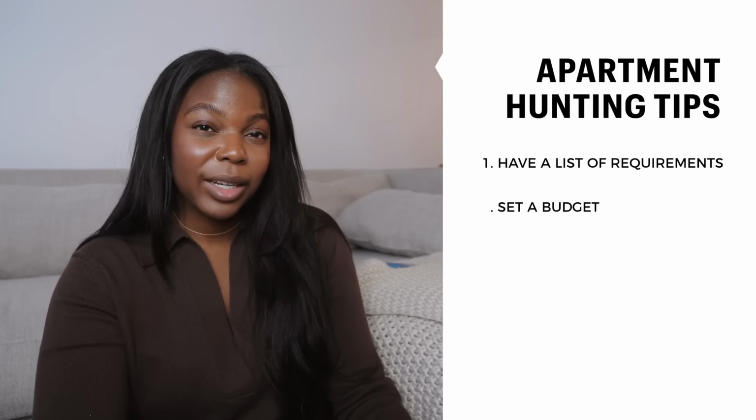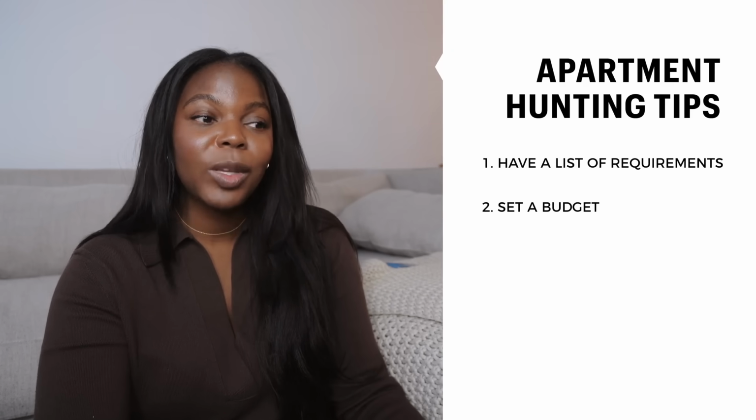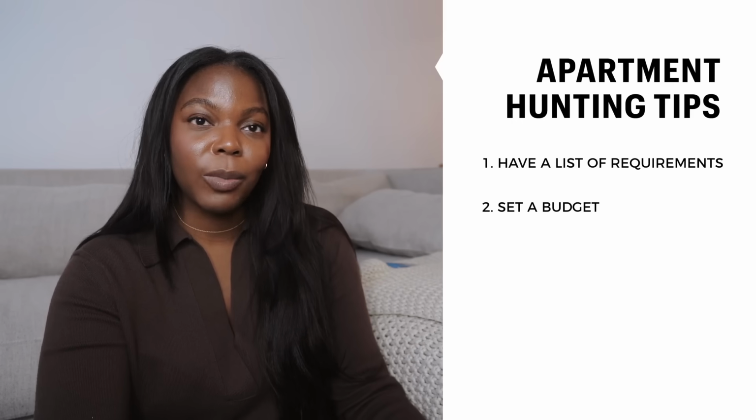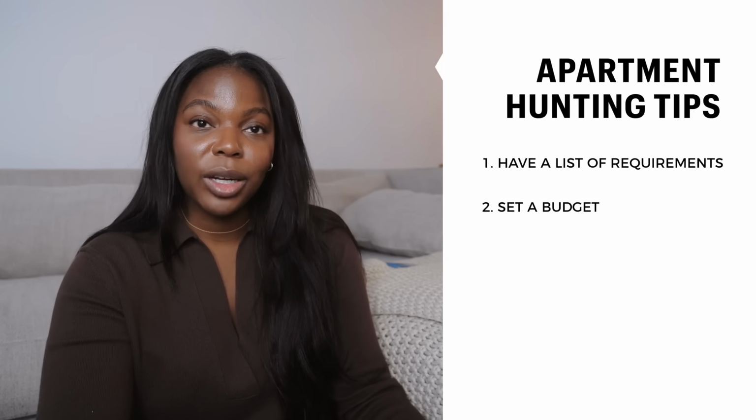Another thing that's really important is to set a budget. We were tempted to really go above our budget. And when we actually put that information into our budgeting spreadsheet, we realized that it was going to require us to make lifestyle sacrifices that we were not willing to make.